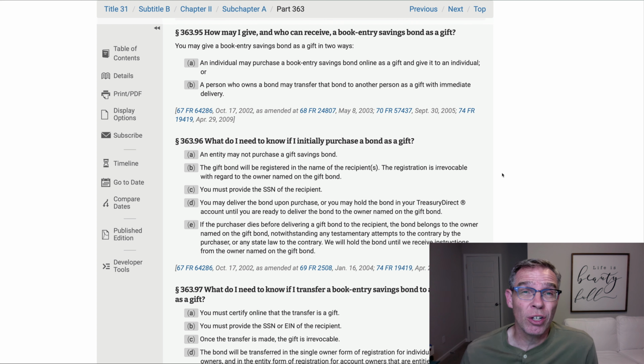You will need to know the Social Security number of the recipient of your gift bond. What else do you need to know? If, God forbid, the purchaser dies before delivering the gift bond, remember you can hold that in your gift box for as long as you want, even up until the bond is expiring. If the purchaser of the gift bond dies before the bond is delivered, that bond still belongs to the person whose name is on the bond, the recipient of the gift, even though it may not have been delivered yet.